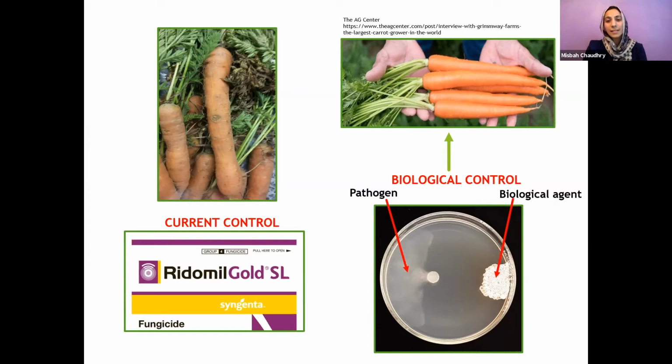The United States is among the largest carrot-producing countries in the world. California ranks first with the production of over 85% of all the carrots grown here in the US, with Kern County accounting for 60% of that production, which makes our agricultural sector significant around the nation. However, with such a great production comes a downfall for our farmers and growers in the form of diseases that carrots can be affected with.